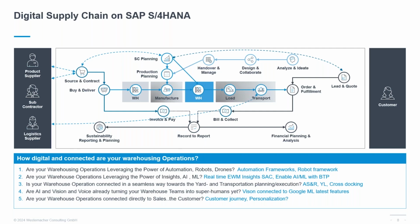And also, are AI and vision and voice already turning your warehouse teams into superhumans yet? Vision connected to Google machine learning latest features is available. In our warehouses, we have gone from paper to RF, as we know, voice picking, and now we are also enabling the use of glasses with vision and voice picking, and to the realities on our connected tablets. What is next is a good question to keep in mind.